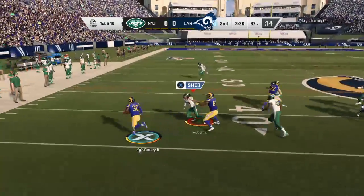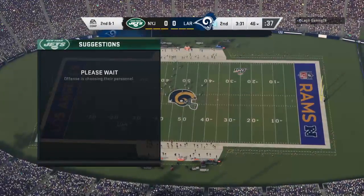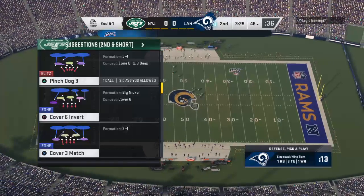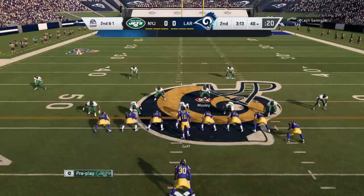Gurley again here on 1st down, and this will be good for a pickup of 9 to the 46. Some runs are blocked so well, you almost forget that someone has to carry the ball to gain the yardage. The leverage by the offensive line to create space up front, really well done.